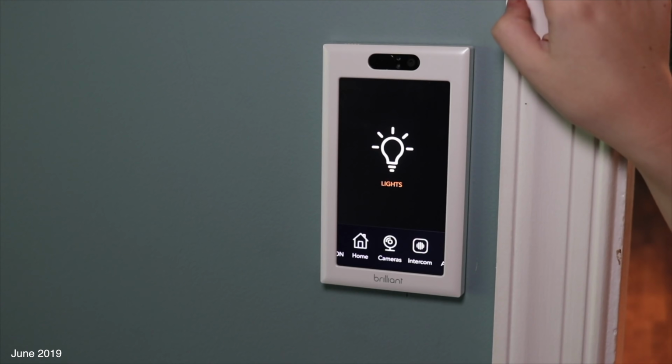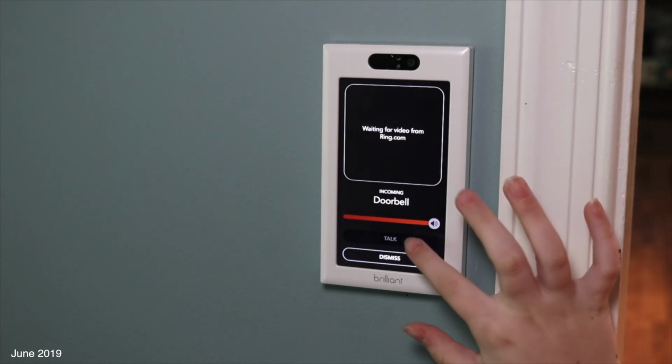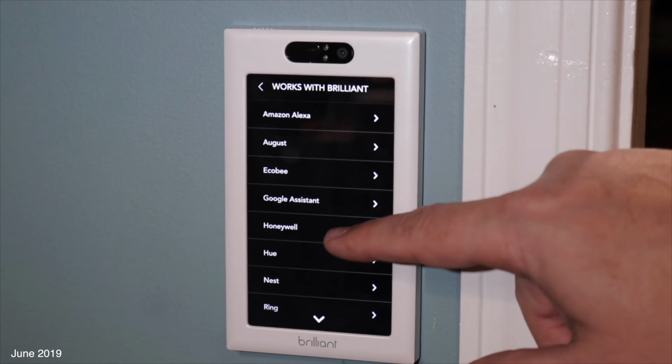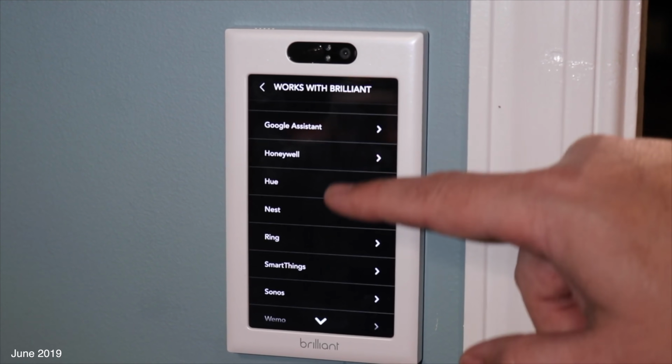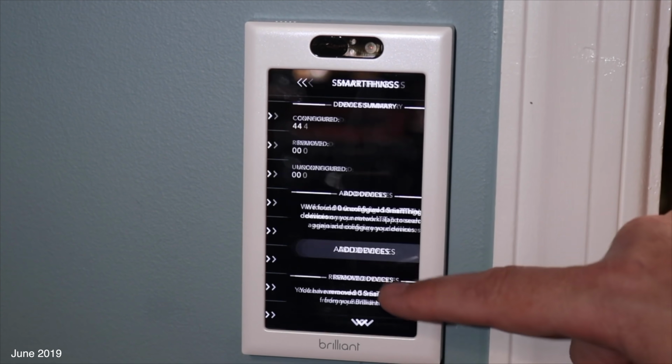If you have a Ring doorbell, you can see who's at your front door. I was quite surprised that it rang instantaneously, and within a couple seconds you saw the video footage. It also works with Philips Hue lights that are connected to a Philips Hue bridge, all Wemo lights, switches, and also smart plugs. But that's just the list that Brilliant currently works with. I can see them expanding the list very quickly over the next couple years.